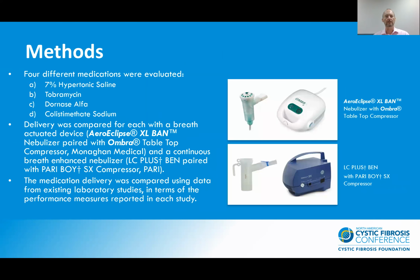In the study, 4 different medications were evaluated: 7% hypertonic saline, Tobramycin, Dornase alpha, and Colistimethate sodium. Delivery was compared for each with a breath-actuated device, in this case the AeroEclipse breath-actuated nebulizer, paired with the Ombra tabletop compressor, and a continuous breath-enhanced nebulizer, the Pari LC Plus, paired with the Pari Boy compressor. The medication delivery was compared using data from existing laboratory studies in terms of the performance measures reported in each study.